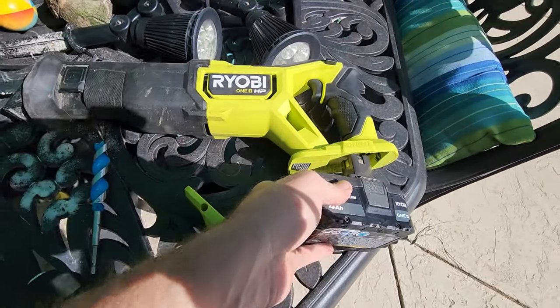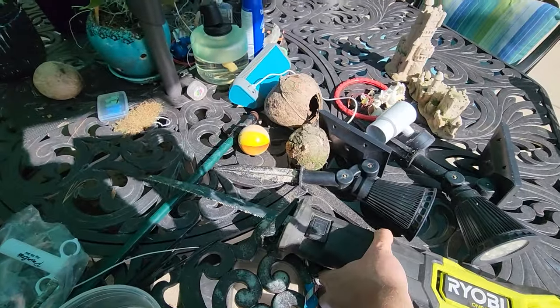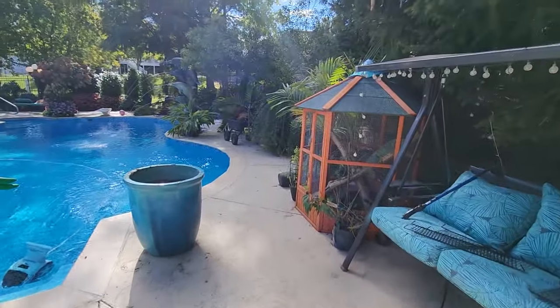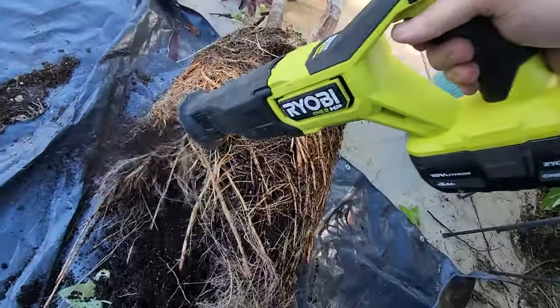Okay, I've recharged, got my battery here. I'm going to take this over, try and get some cutting done. Look at my saw blade. That's not how that's supposed to look. It's fine, just cutting through some roots. Doesn't need to be all that sturdy for what I'm doing right now.